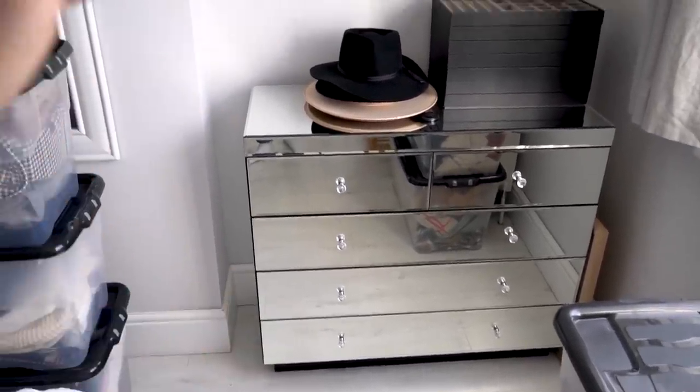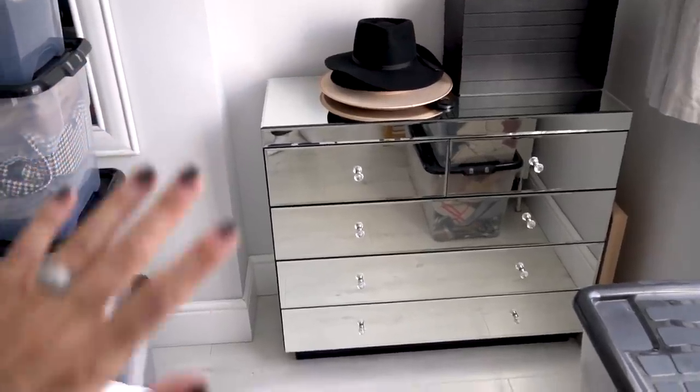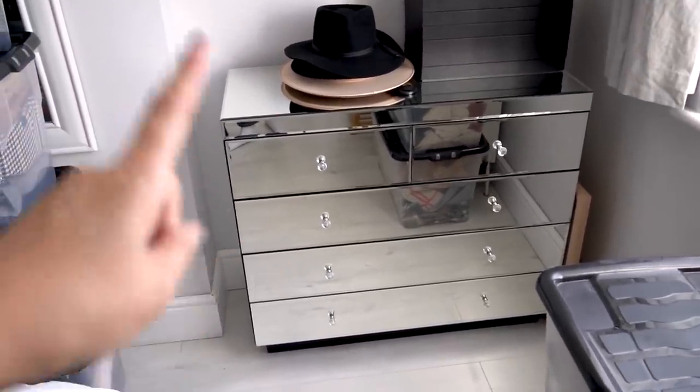So I'm actually going to get a taller chest of drawers so that I can put my loungewear in an extra drawer in there as well. Right, for the next step, what I'm going to do is take everything out of this wardrobe now, and along the bottom in particular needs a hoover.